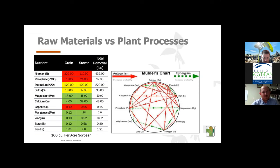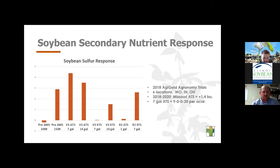And so at AgriGold, we've done a series of different studies on micronutrients and secondary nutrients. Instead of talking at a high level, let's actually talk about how some of these nutrients can affect the soybean itself, and we'll start out with sulfur. In 2018, myself and one of our Indiana, Ohio agronomists joined together to replicate a few nutrient trials in both of our respective districts. We ended up with six replicated locations across the country, specifically looking at soybeans and sulfur.